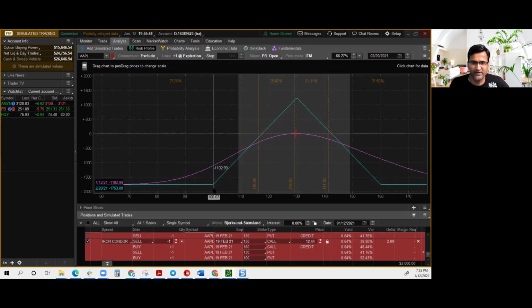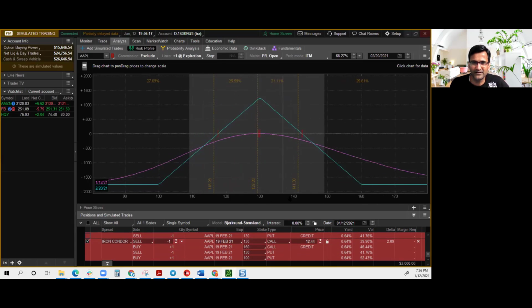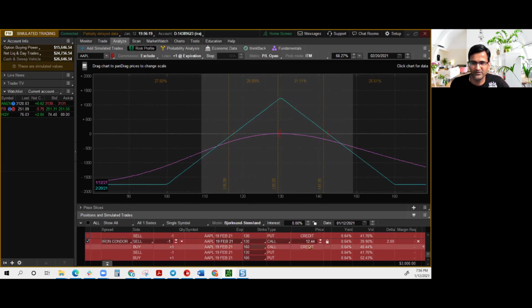I bought a protective wing at 100 so that I don't lose anything more if the stock goes below 100. On the upside, I bought a protective wing at 160 so that I don't lose anything more if the stock goes above 160. Maximum loss at 160 is 1756, wherever it goes after 160. So I limited my losses, and because I limited the loss, I can do it in a small account. It only consumes $3,000 buying power.